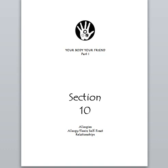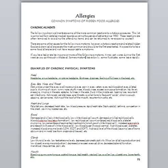All right, we're going to do section 10. This is allergies and toxins, self-treat. And then some random things I wrote about relationships 2 years ago that might have changed. So we'll see. That was a scary laugh. Okay.